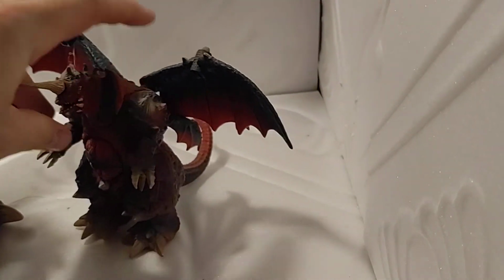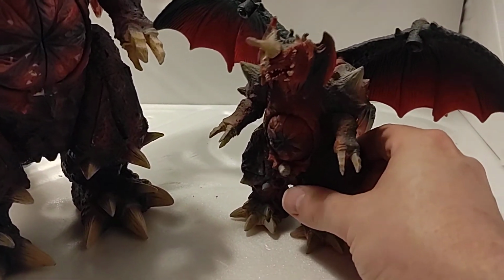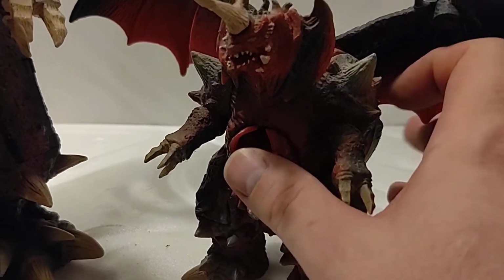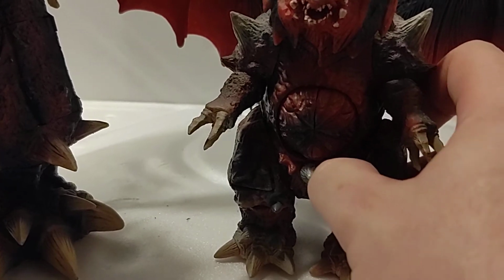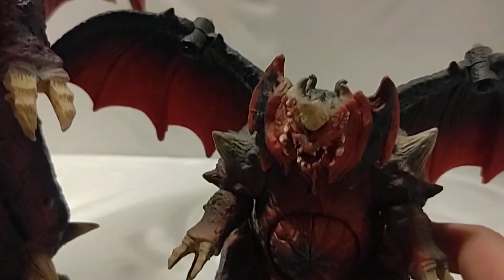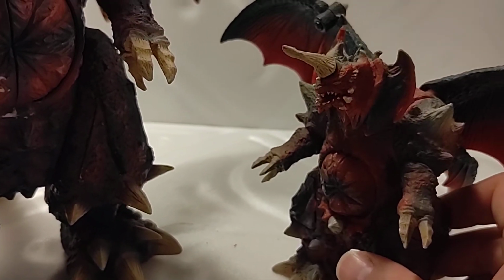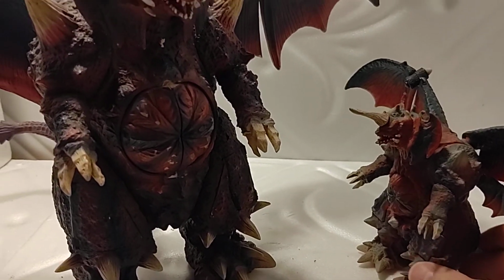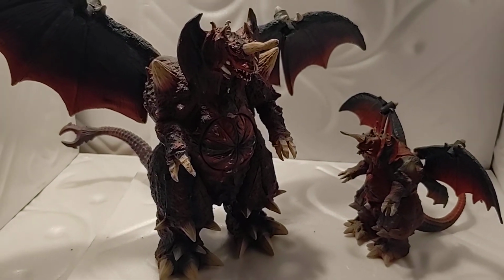And here we've got the 6-inch that shows exactly what the 12-inch would have done. We've got the spring-loaded chest spike. We've got the slightly spring-loaded leg spikes. And earlier in the video you saw the horn fire. And there you have it.